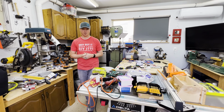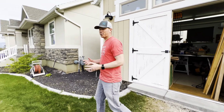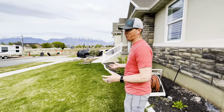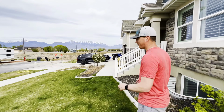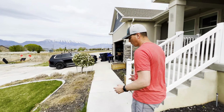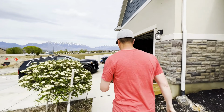So we have a solution. The plan is to actually do a full conversion of the garage to where we can use that whole space for nothing but woodworking, which I'm super excited about. My wife said, basically we have a choice of moving and finding a bigger space or doing that. So we're going to do that. But there's some big caveats involved with that.